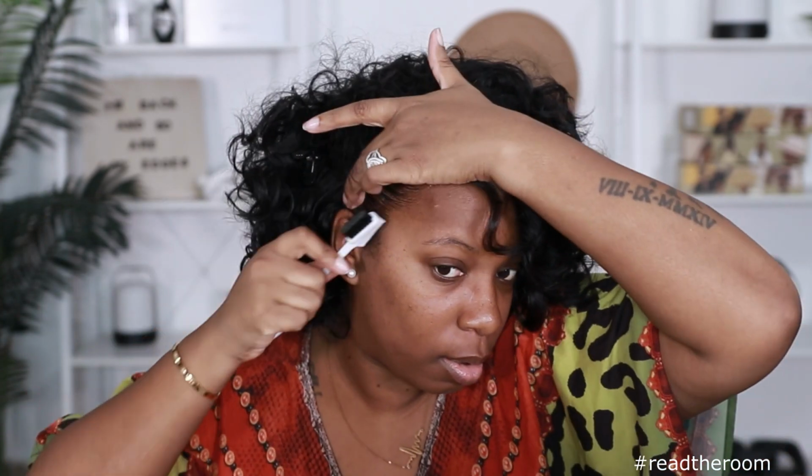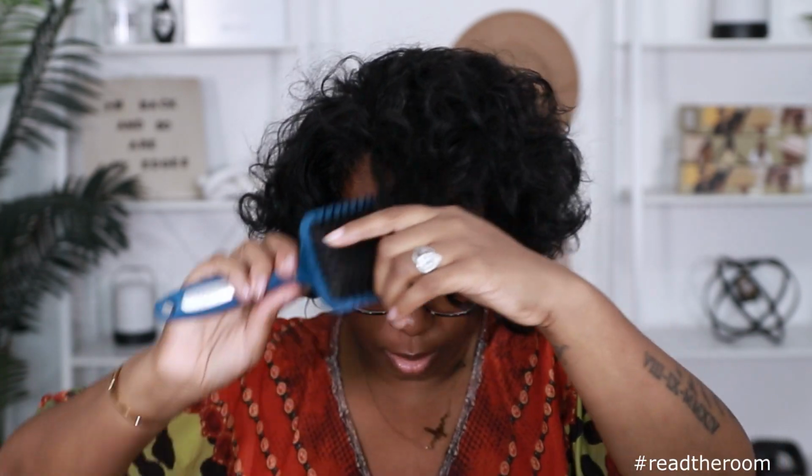I may need to cut a little bit of this right here in the front. Hold this up. Twist that back. You can put the curls back where you need them. Just gotta work with it a little bit. I need to still work with this, but I'm gonna go ahead and do my makeup really quick, and then we'll come back and finish up this styling, okay?